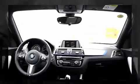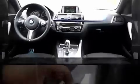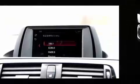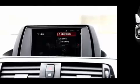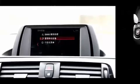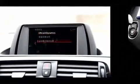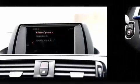In terms of performance, the 118i can sprint from 0-100 kilometers per hour in 8.7 seconds, while the 118d completes the benchmark in 8.1 seconds. Fuel use for the petrol and the diesel are rated at 4.8L/100 km and 3.8L/100 km on the combined cycle respectively.